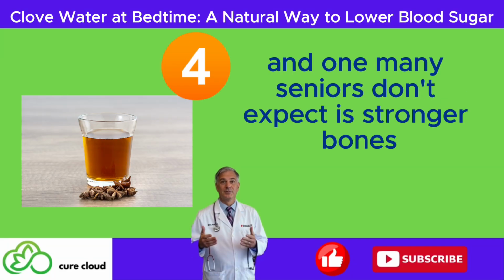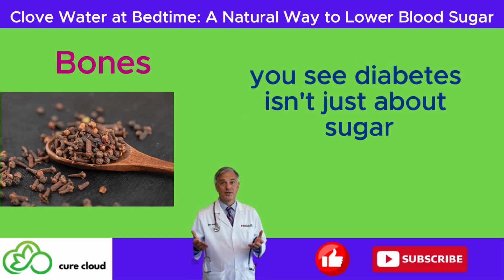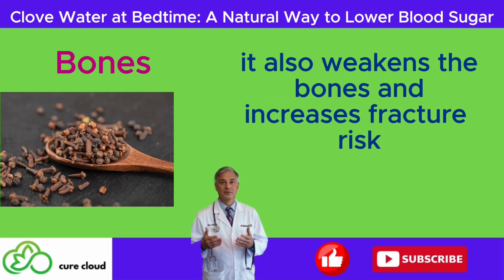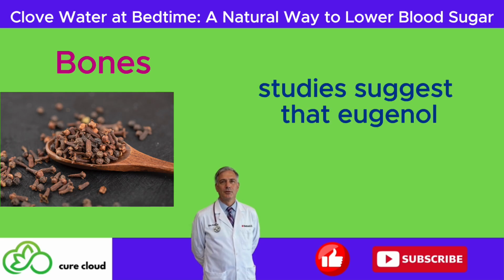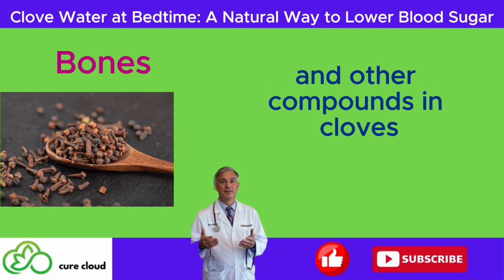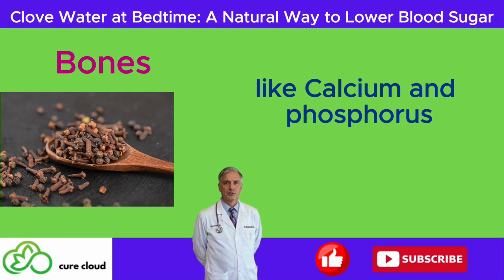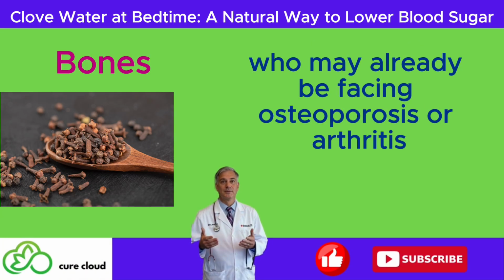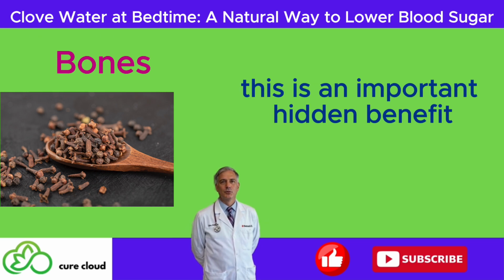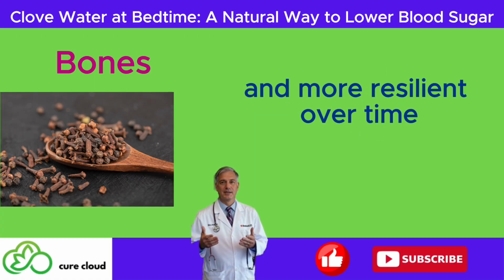The fourth benefit, and one many seniors don't expect, is stronger bones. You see, diabetes isn't just about sugar. It also weakens the bones and increases fracture risk. This is where cloves come in. Studies suggest that eugenol and other compounds in cloves support bone density and improve the uptake of essential minerals like calcium and phosphorus. For seniors who may already be facing osteoporosis or arthritis, this is an important hidden benefit. A small daily habit like sipping clove water at night may help keep your bones stronger and more resilient over time.